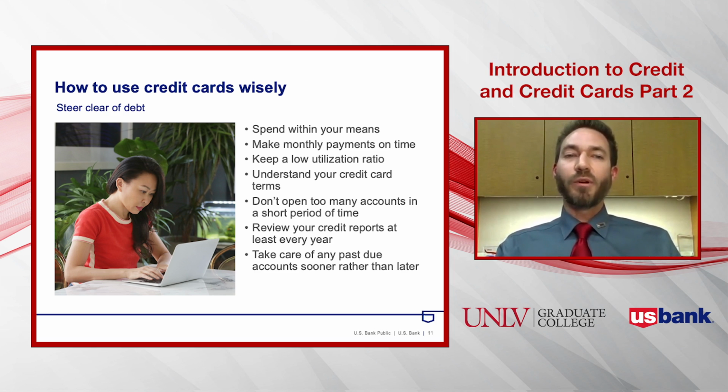A good habit to form while building credit is to choose one or two categories you already spend money on and use a credit card for those purchases, such as gas and groceries.